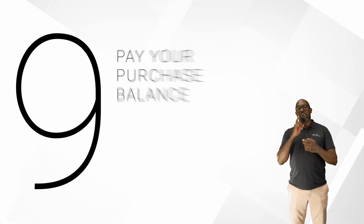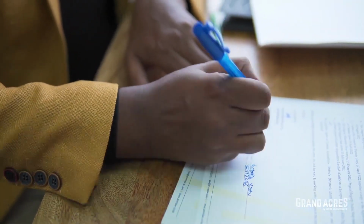Step number 9, pay your purchase balance only after your advocate has confirmed that the seller has met their full contractual obligations to you and that the property can now be transferred to you without issue.